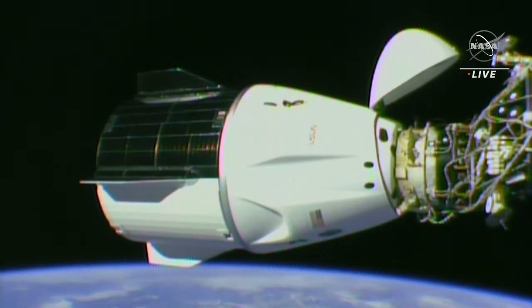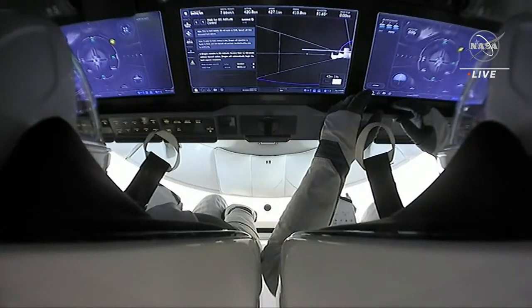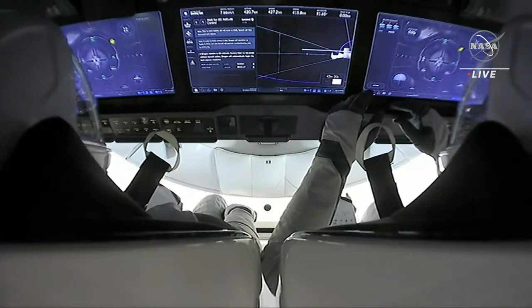For those following along, rig retraction is complete. Teams are assessing the alignment and will give the crew a status of when the hard catch sequence starts with latching 12 hooks, or initiating the driving of those 12 hooks to secure Dragon firmly to the station for a hard capture, followed by the extension of an umbilical.